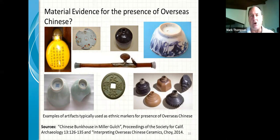Simply no one's looking at the assemblage from Los Penasquitos for material that would be tied to Chinese. So you look at maybe a blue on white ceramic fragment and you just think that's China. That could just be a China plate, or something like this, could just be a floral pattern. But if you really analyze the assemblage, then maybe these things are present. And in fact, there is evidence.